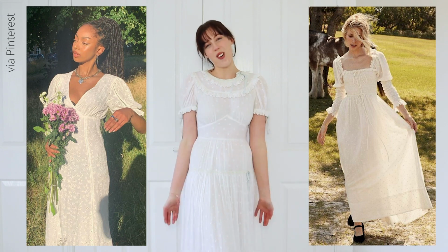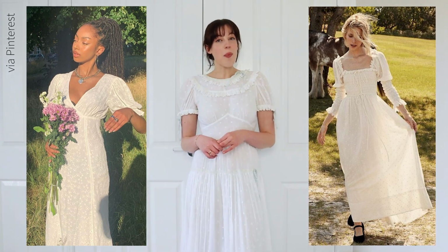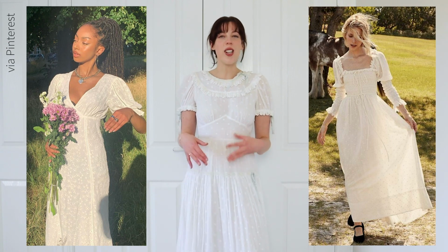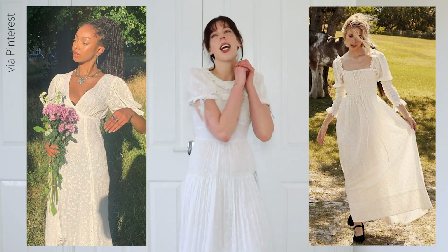The first way to evoke this feeling of romanticism is wearing things that are white, light and airy, especially really lovely blouses or dresses. And there's definitely something about a white dress in particular that has those connotations with innocence and purity and just like love.